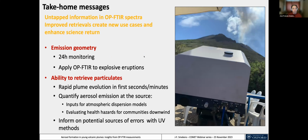And so if I can leave you with a take-home message, it is that I hope I've shown you that there's a wealth of information in those open path FTIR spectra that has been to some extent untapped, and that improving those retrievals in a few different ways can create new use cases and maybe enhance the science return that we get from not only the data sets that will be acquired in the future, but also potentially looking back at the data that has already been acquired.